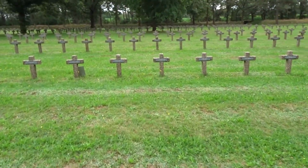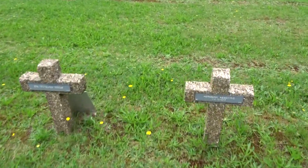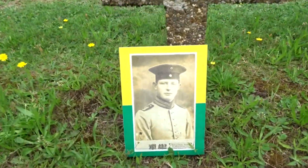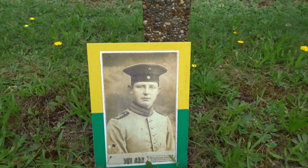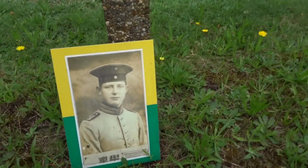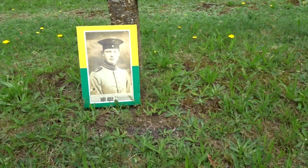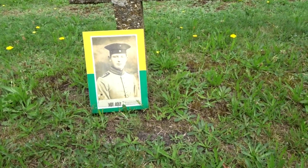You can see another photo. Looks like he was in the Navy. I'm not too sure because I'm not really at home in German First World War uniforms, but yeah, he looks still so young.